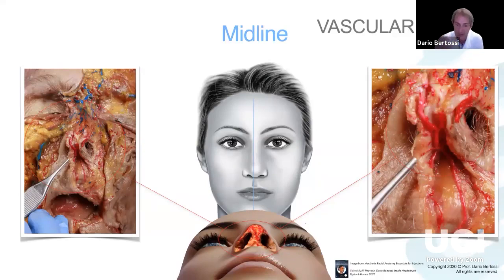And we have to remember that not only the midline is fundamental to treat the nose, but we have to keep in mind the depth. So the layer where we are injecting is very, very important.